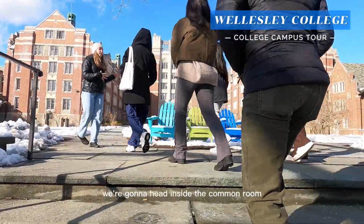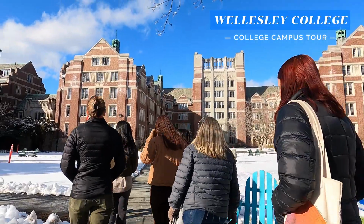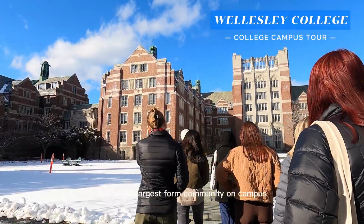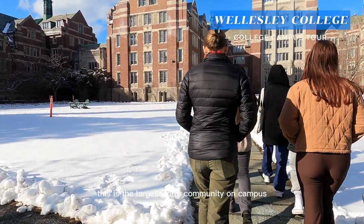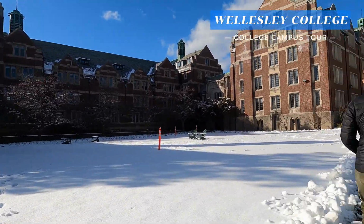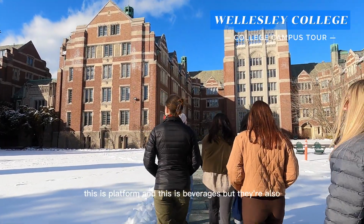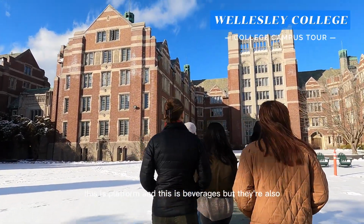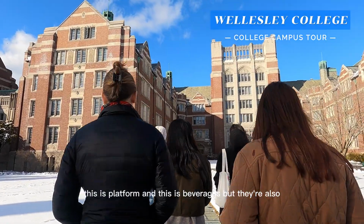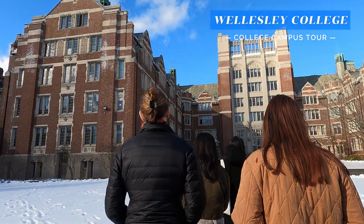We're going to head inside the common room of this dorm. It's the largest dorm community on campus. We have four different neighborhoods. This is one of them. Right in front of us is Power Court West. This is Slatton. And this is Beverly here.